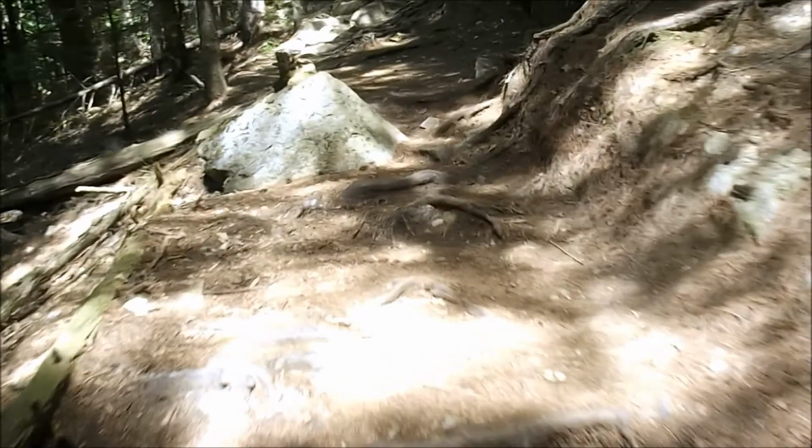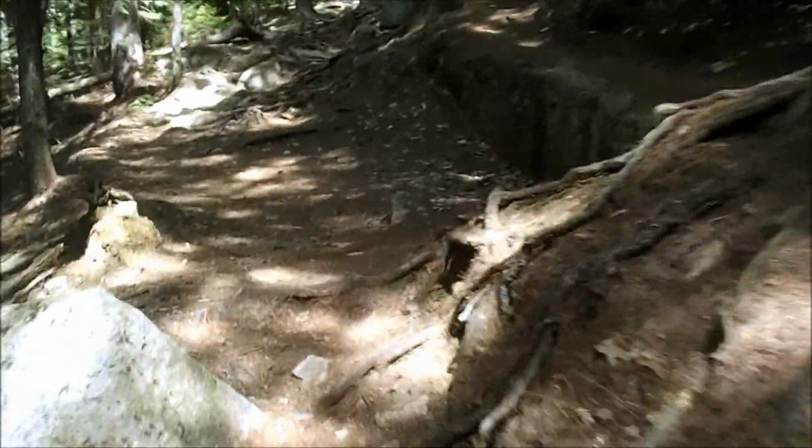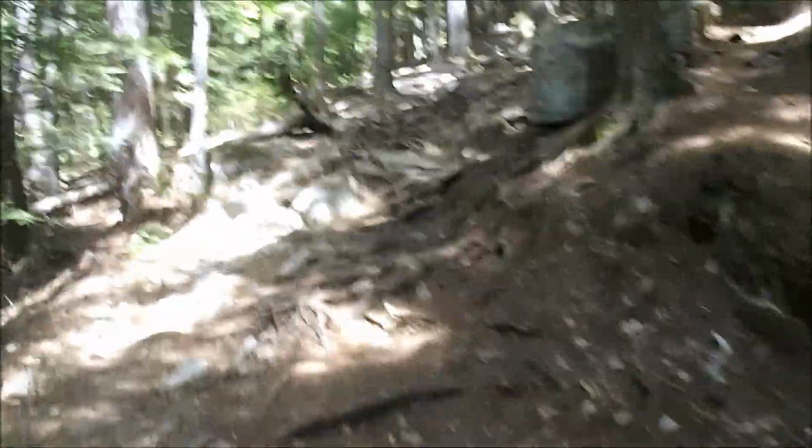But man, for some reason, the backs of my feet are killing me. Otherwise, this hike isn't really physically draining. It's just the backs of my feet are a pain in the ass. Oh well, hopefully they'll recover. Worst case scenario, I'll just slow down my pace a little bit.